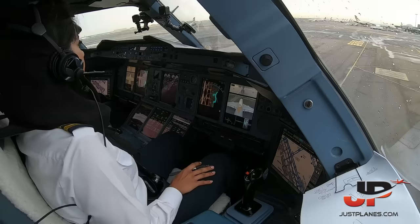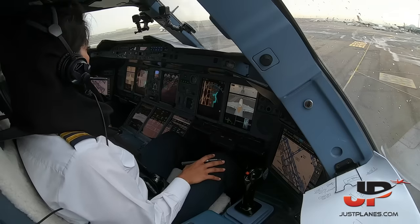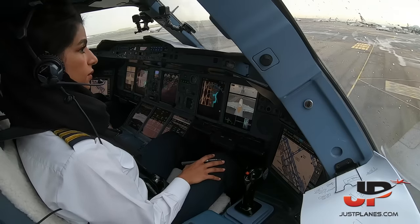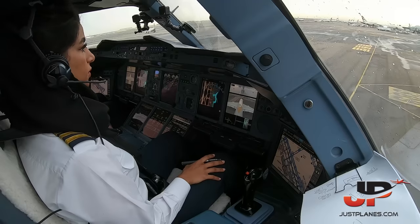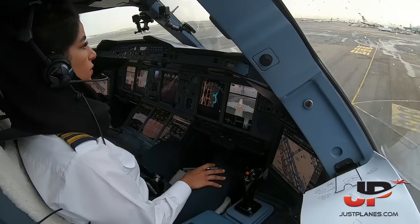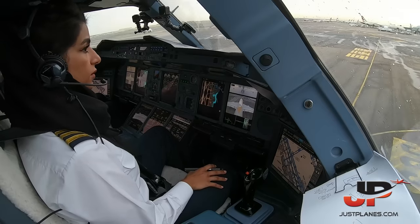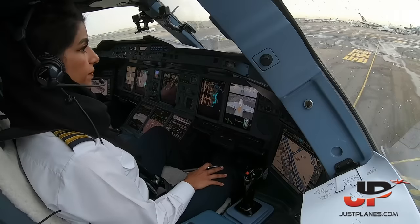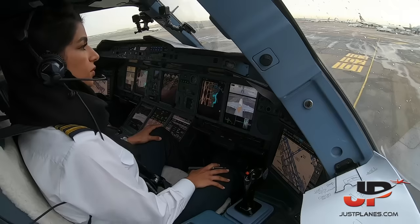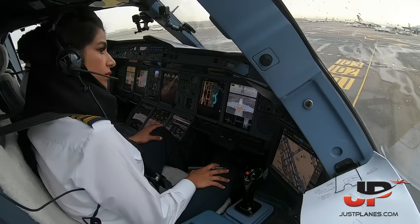From 309, you can commence your pushback to face to the east, a beam gate 309, give way to the taxiing out traffic. All copy, ETIHAD 321, pushback facing east, a beam 309, give way to Airbus 380. Pushback facing east, a beam 309, ETIHAD 321. Copy the traffic, ETIHAD 321.